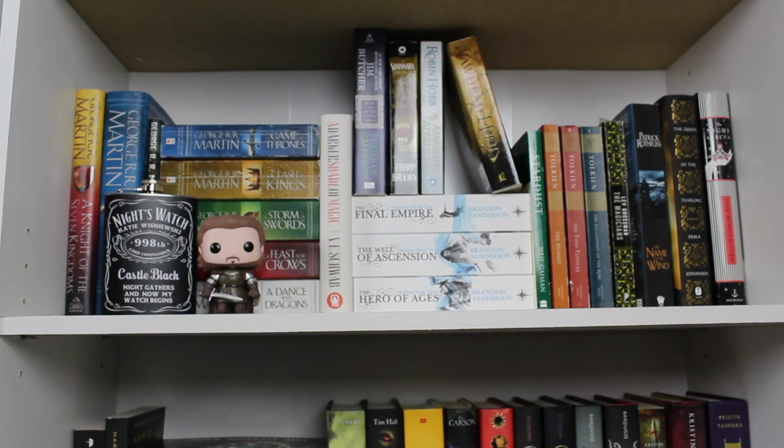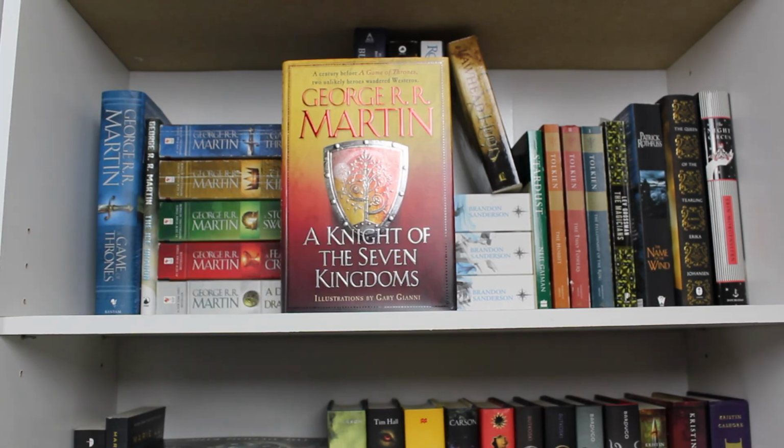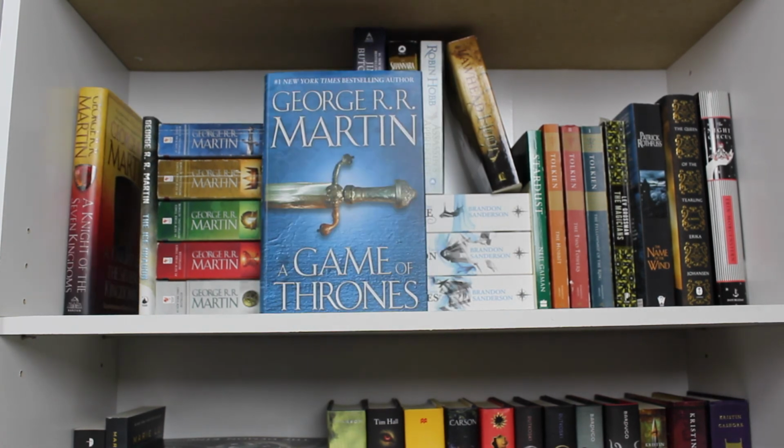This next shelf here is adult fantasy. In the corner there I have a Pop Funko Rob Stark, and I also have a flask that says Night's Watch Lord Commander that one of my really good friends gave to me, and I love it, and it sits with all my Game of Thrones books. First up, I have A Knight of the Seven Kingdoms by George R.R. Martin with illustrations by Gary Gianni. A Game of Thrones by George R.R.